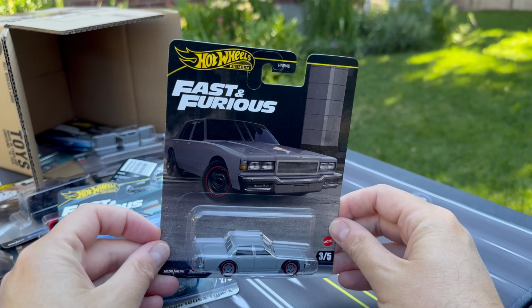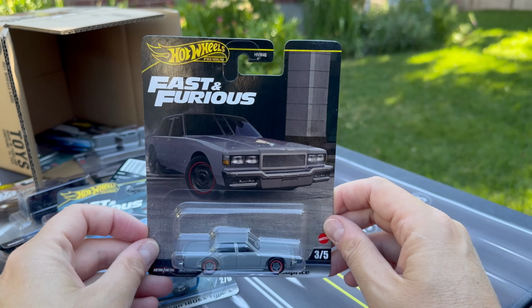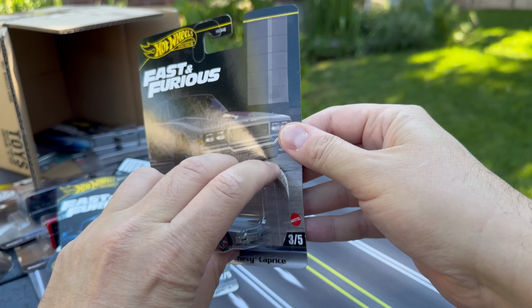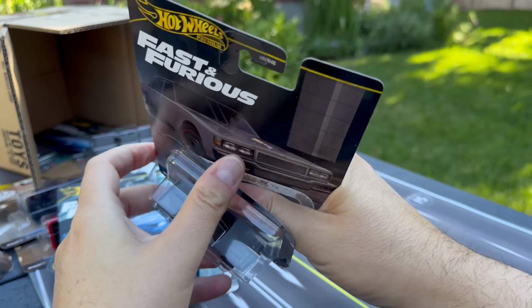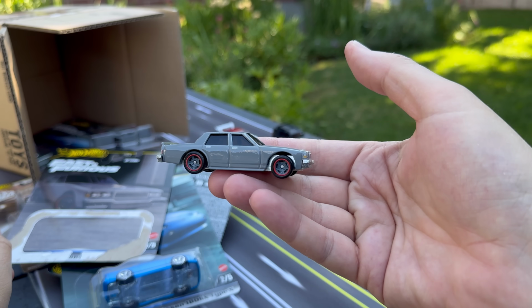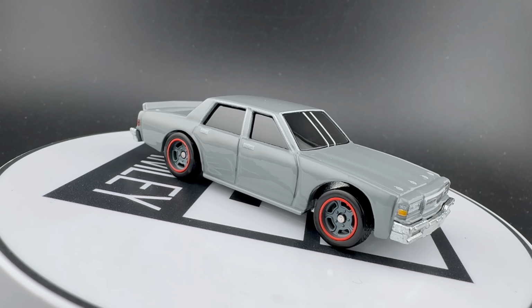Sometimes they have the Fast and Furious decos, very specific decos. Other times they're just cars from the movies in a more factory style color or something that's maybe not specific to a Fast and Furious deco. And then we get to see all these versions later. And this one would be the exact same.